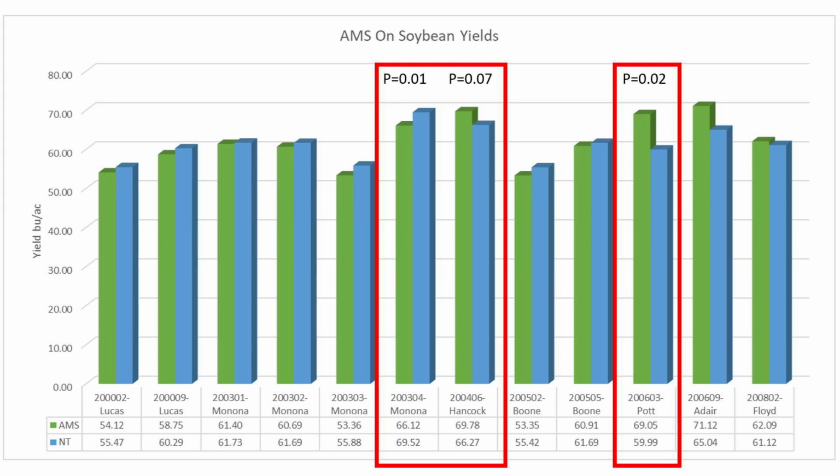It showed, again, roughly about a 3 bushel advantage to having the AMS. Okay, well, those are 2 conflicting answers. And we see that a lot when it comes to these trials. And then we have another one, 603 over in Potawatomi. That one showed a 10 bushel advantage to the AMS versus the non-AMS.